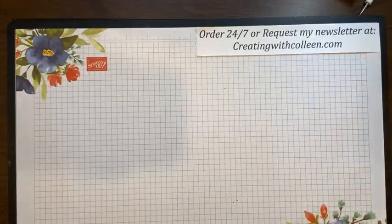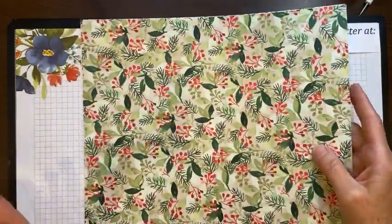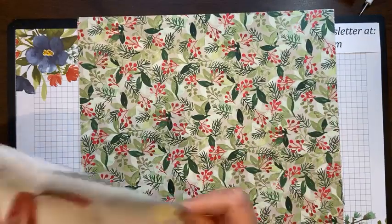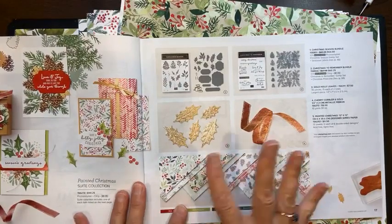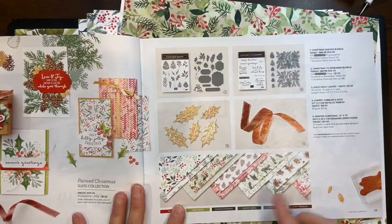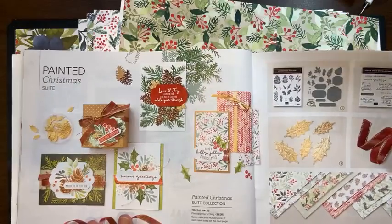Now what I'm finding is this is kind of my go-to Christmas paper. We have a lot of beautiful papers in there, but as I said, this is on page 17, right here, and it's down at the bottom here. It's called Painted Christmas, and it was actually in the suite of the Christmas Season Bundle and the Christmas to Remember. But I think the colors are fantastic.